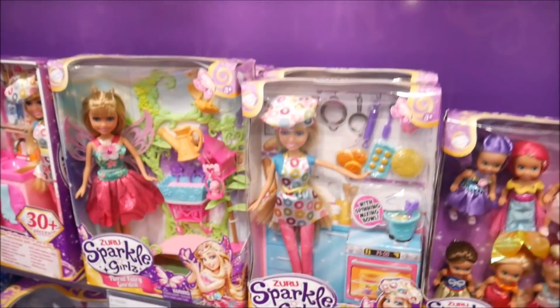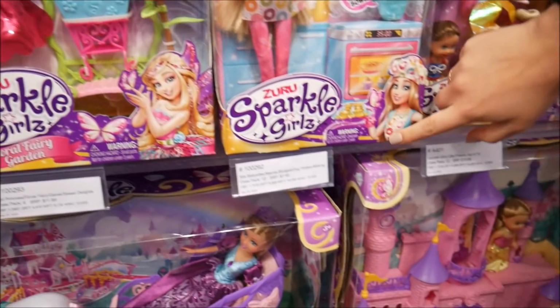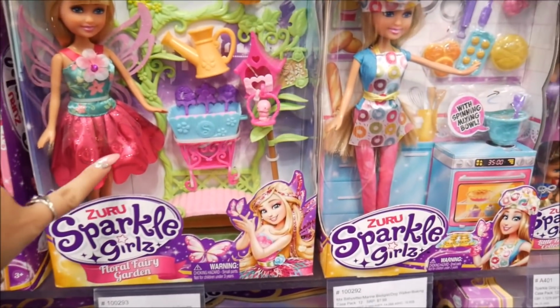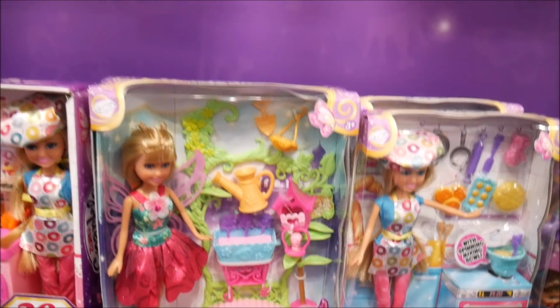I like the bigger packaging on them now too, and I like straight up the characters. This one's so cute. We've put illustrations so that it feels a little bit more like the brand. Yeah, you connect with the doll a little bit better, and I love this gardening set. I think I saw Froggy review it. Yeah, I think Froggy did one of those.